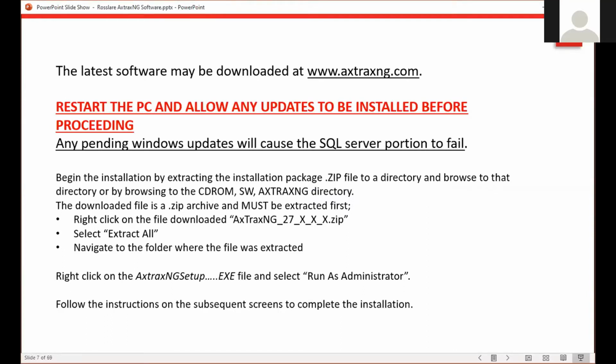I throw that out there because it'll look like it'll let you install it. It'll even let you start the installer, but it will fail. And I get that call about once a week: I can't get it to install. Well, that's why. So once you've extracted it, you'll see the setup program. It'll be quite obvious. It'll say AxTraxNG and then the version number, and .exe, or AxTraxNG setup.exe.